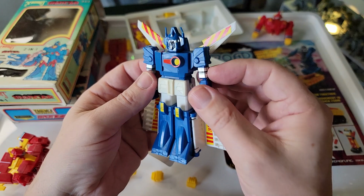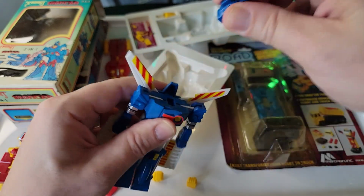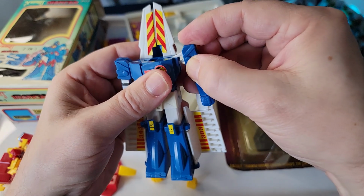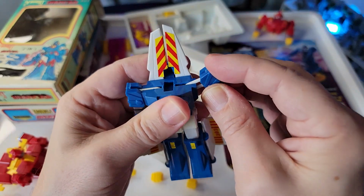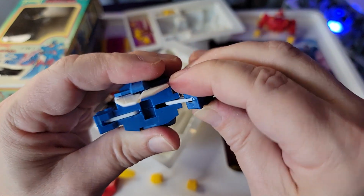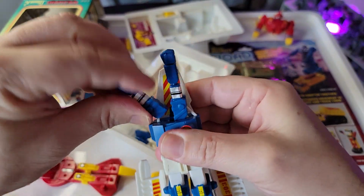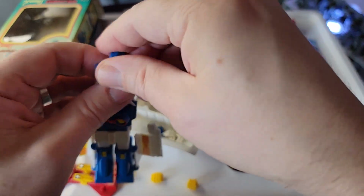But as a kid, I was completely fine with that because this is how you transform it. You take the head off, you close these, they come up. Now this is where it gets a little bit scary because I do not want to break it. I could find another one online, but I like having this original one like when I was a kid. So I think it does kind of pop into place. So the arms come up. I think it's meant to kind of pop in place. The fists, again, just kind of conveniently disappear.